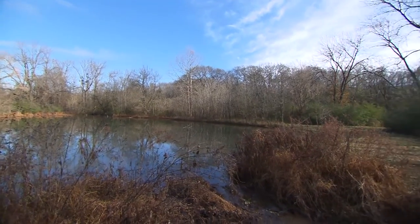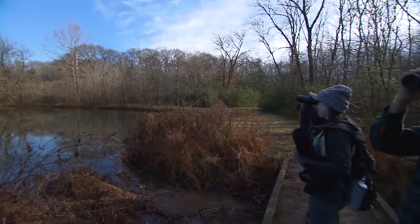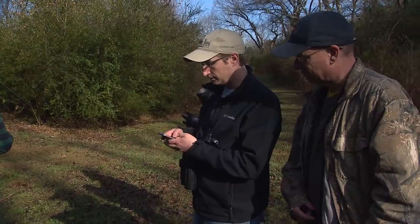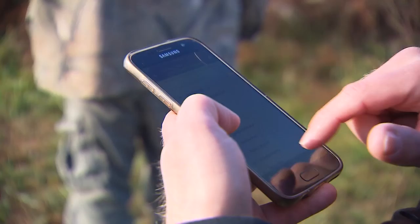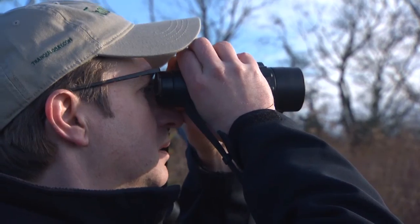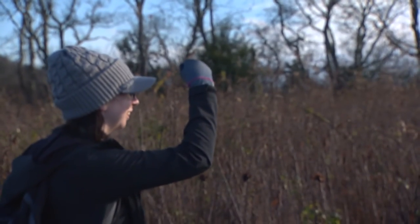The counts are very important to the park because it helps us figure out what populations of birds are coming back to the park year after year, and how we can strategically plan how we maintain our fields for the habitats for those birds. There's not enough employees of Metro Parks to go around to gather up all this information. 2 flickers, downy, 2 red-bellied. We wouldn't have this information if we didn't have volunteers that came out and this is their passion.